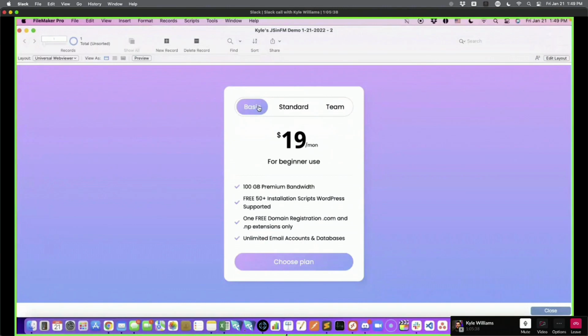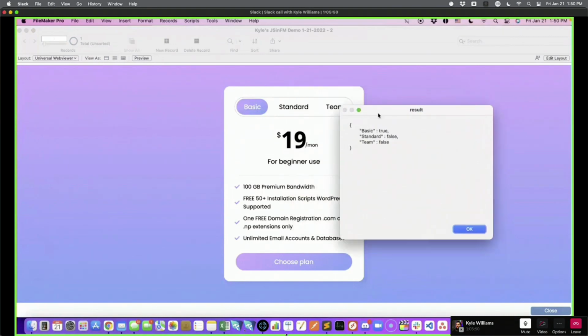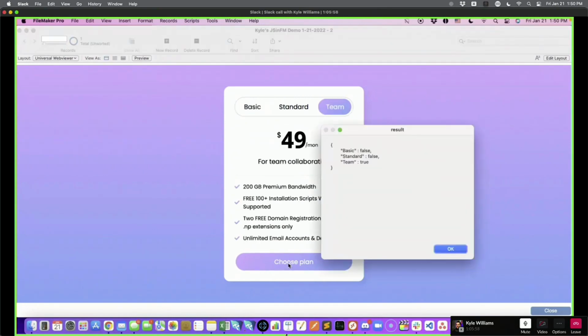And then down here, I modified this button so that it looks at these radio buttons, looks at that dot checked value, and then it's able to return true or false for each of these radio buttons. So basic now equals true, standard equals false, team equals false. If I go over here, it's going to show false, false, true.